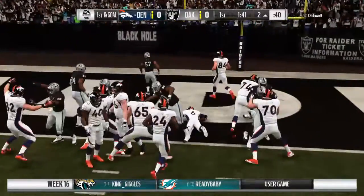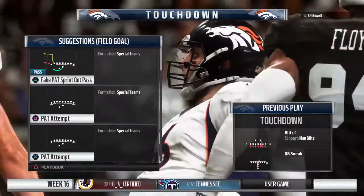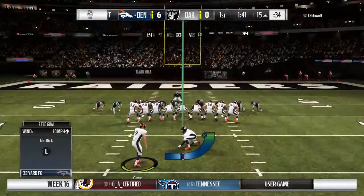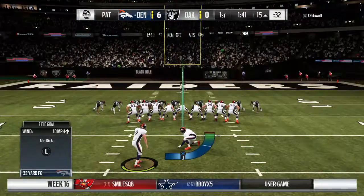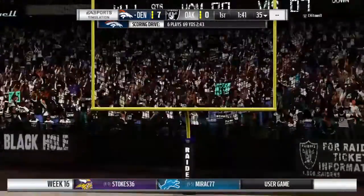They'll try and sneak it here. And he'll get in. Touchdown, Denver. Baker Mayfield taking it in. And the Broncos have taken the early lead. And they wasted no time right down near the goal line, and they just sneak it in.